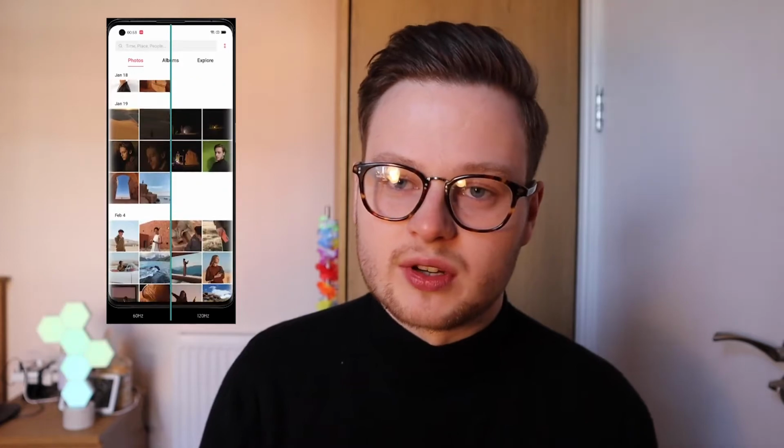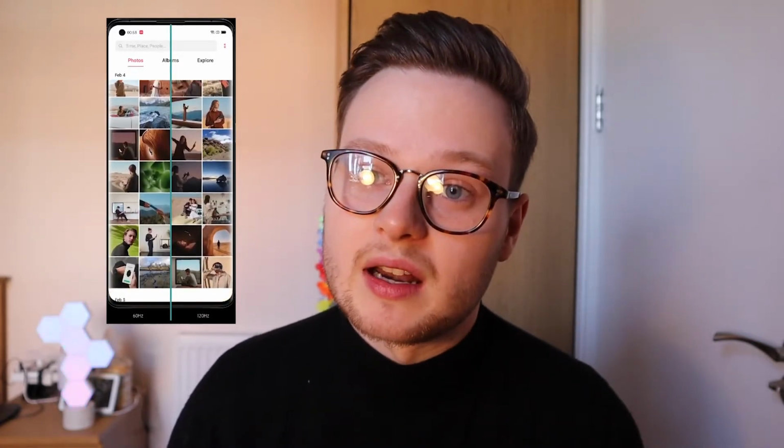The display is a 6.7-inch display, so it's quite a nice size. It's fairly big, but not quite as big as the Samsung Galaxy S20 Ultra with the 6.9-inch display. It has an OLED display with a 120Hz refresh rate, which is obviously really good and really exciting, and it goes directly in competition with the Samsung Galaxy S20 lineup.